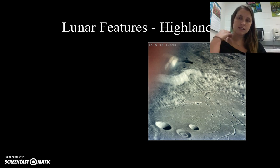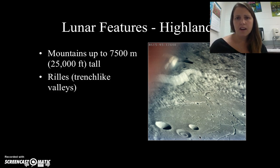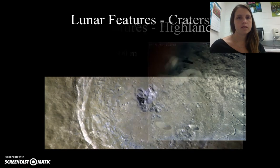So some things that exist on the Earth. So we have the highlands. If you see all this mountainous type region, they're up to about 25,000 feet tall. If you think about that, all of the mountains in Colorado are no higher than 14,000 feet, so they're pretty big. And then they have trench-like valleys, so like these valleys that kind of fall in the middle. They're like big canyons, kind of like the Grand Canyon.